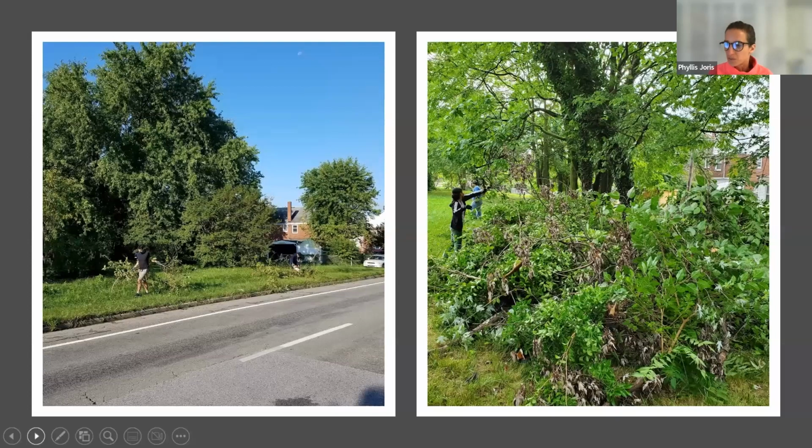So this is what our lots usually look like once we've acquired them. You can see on the right, there's usually lots of dead trees, or trees that are completely overgrown by English ivy and other invasive vines. Lots of invasives on the ground, shrubs, perennials. They're usually a bit of a mess.